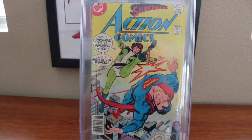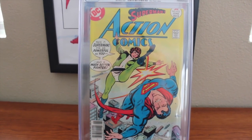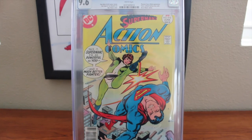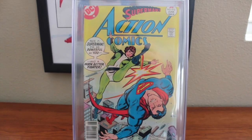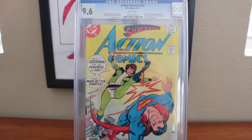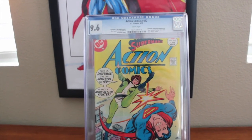I'll try to do more comic hauls. You know, I don't collect too many CGC books anymore. I actually don't have time to collect many of them anymore, just due to my school schedule and work and internships and the tighter budget now with my school. But whenever I do, I'll be sure to get those videos up and running.